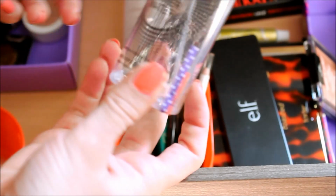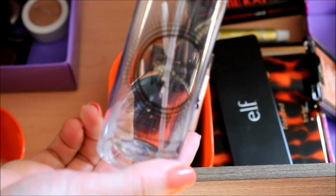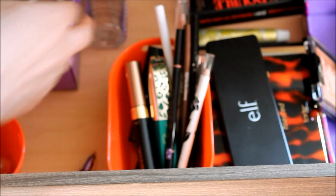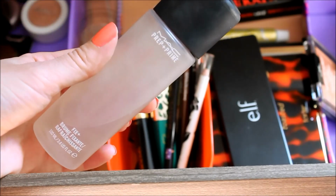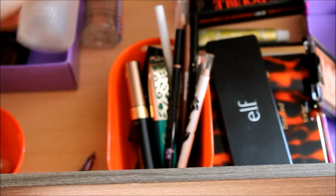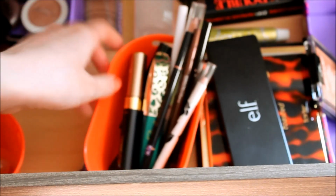Quickly to touch on back here, I have the Smashbox Photo Finish Primer Water. This is in my project pan. This needs to stay. This is MAC Fix Plus. I want to actually keep this in here for one more rotation. I really do love that.